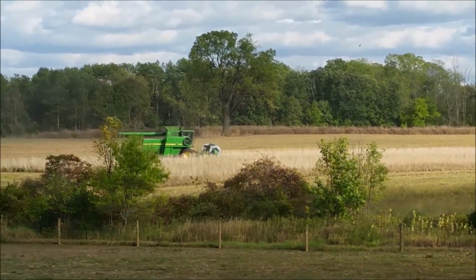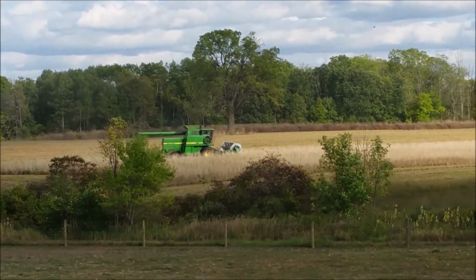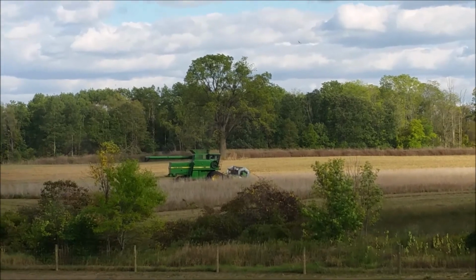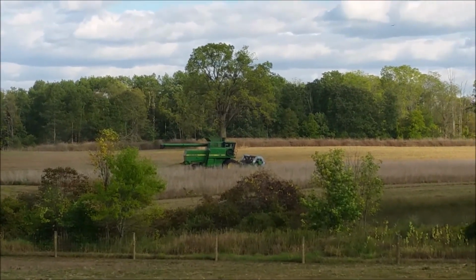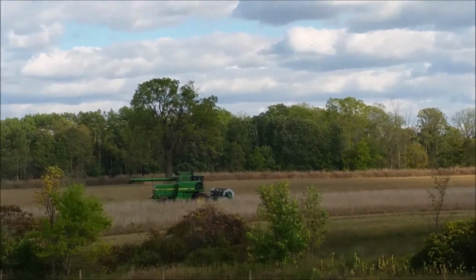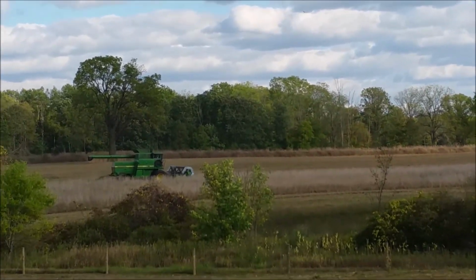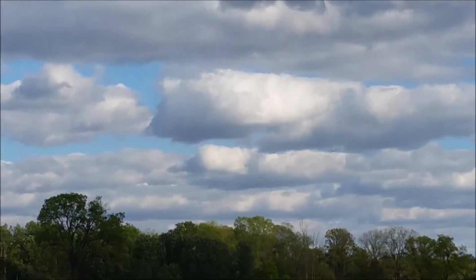Hey everyone, we are back here at the farm for harvest time. Today we are running the combine and working on the hayfield. What we're doing, we let the newer hayfield grow out. It had tremendous hay last year and we decided to combine it to seed save.